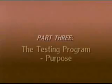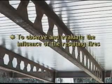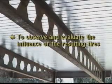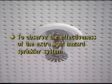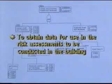The purpose of the fire test program was fourfold. 1, to observe the nature, duration, and intensity of fires generated by the contents and enclosure of offices typical of those at 140 William Street. 2, to observe and evaluate the influence of the resulting fires on the unprotected composite slab and the structural steelwork. 3, to observe the effectiveness of the extra light hazard sprinkler system. And 4, to obtain data for use in the risk assessments to be conducted in the building.